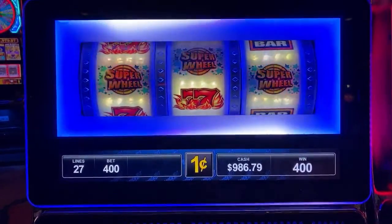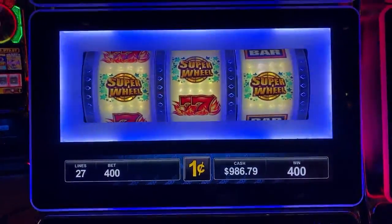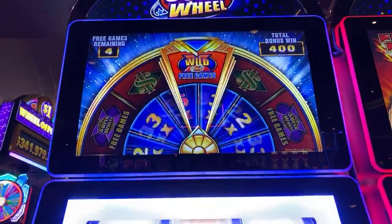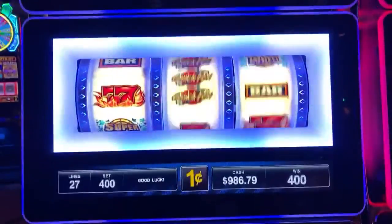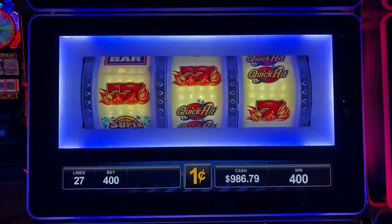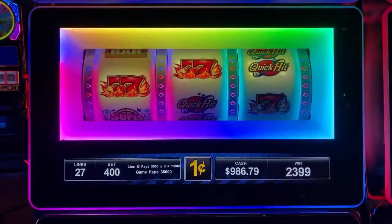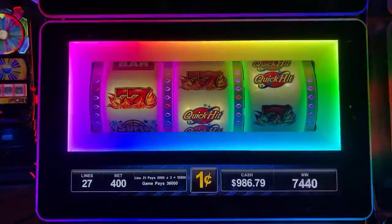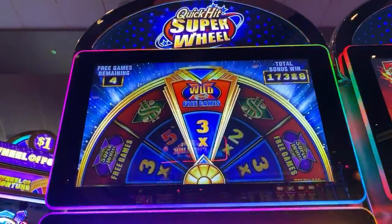All right, let's see that bonus. Come on, bonus bonanza, says Jordan. Here we go. Three X multiplier. Big win. Those Quick Hits are wild, guys. $360. Wow. Who saw that coming?